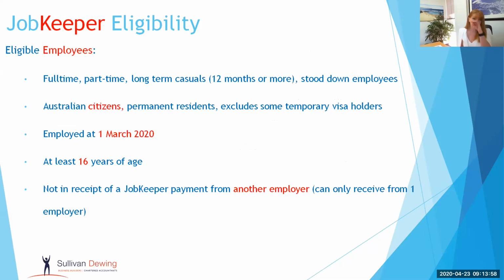Now, we have had a number of questions from clients about temporary visa holders. Most of them are not eligible. So if in doubt, you might need to check, but certainly I think work on the provision that most temporary visa holders are not eligible for JobKeeper.